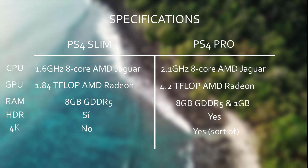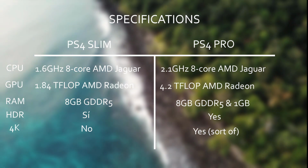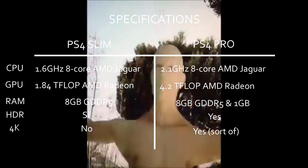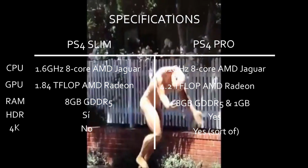Both are capable of high dynamic range, HDR, which essentially gives much wider shades of colors and brightness. This is highly dependent upon not just how the HDR is implemented in the game, but also on the quality of your HDR on your TV. But that's a whole other topic.